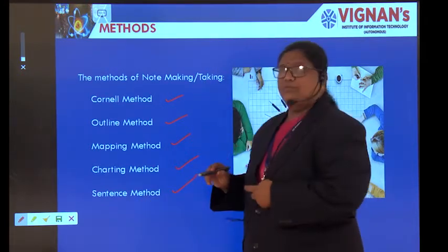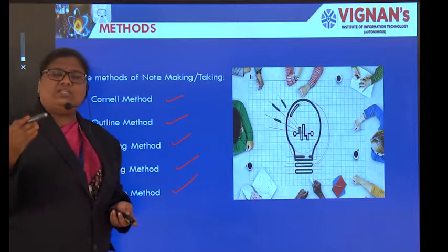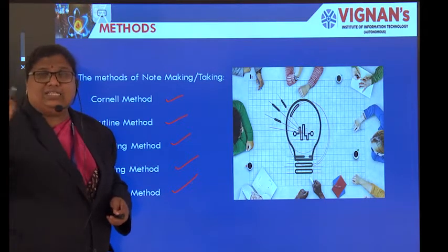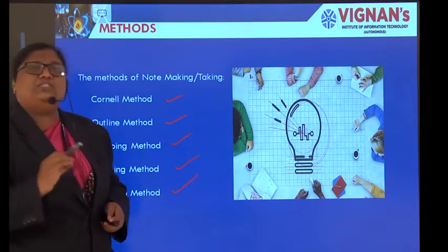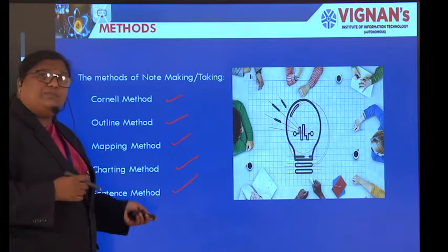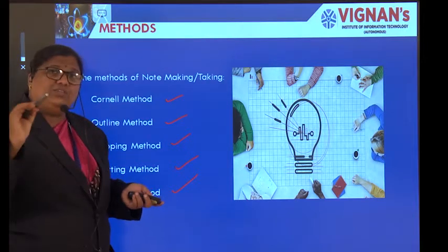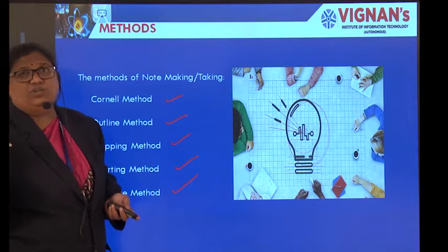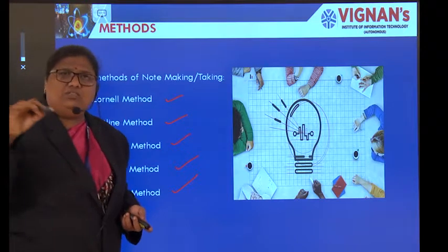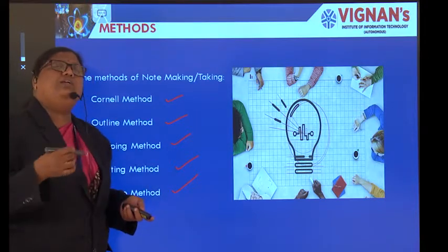And then the sentence method. If we listen to any lecture, when you want to take notes very fast, the sentence method is approachable. You can select the sentence method because at that time you cannot identify the things and write. When you are listening to the lecture, whatever important words or phrases you have to write, just underline those words. So the sentence method is appropriate for any listening task, because in the first listening you need to just write down the important words and phrases, or dates, years, areas. Anything which is very, very important, you need to write down immediately. For that, the sentence method is appropriate.